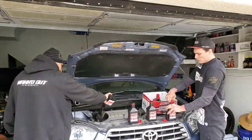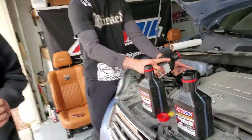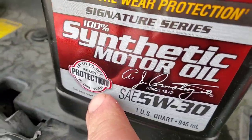Look at that. Hamlet's coming next. We're putting 6.4 quarts in. And that's right, the oil is going to be good for 1 year, 25,000 miles, or 700 idling hours. And I know that's hard to believe.